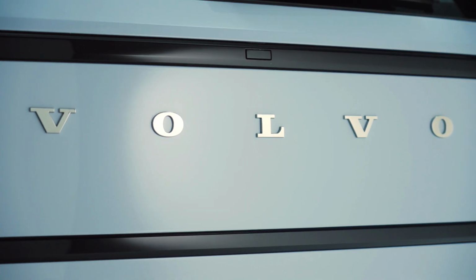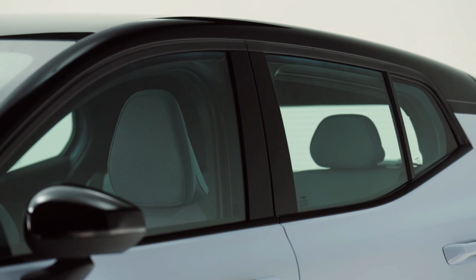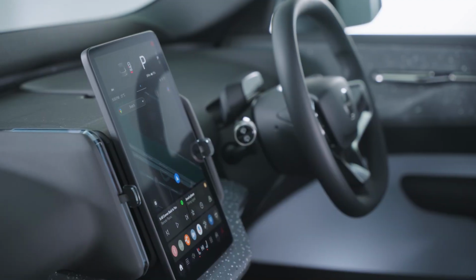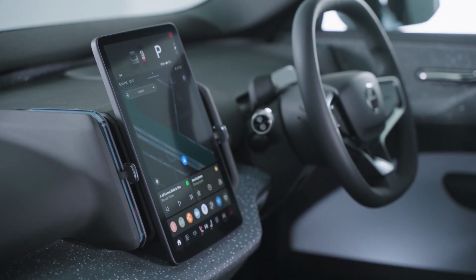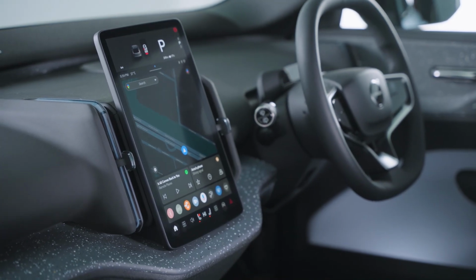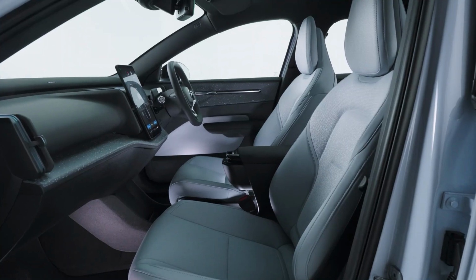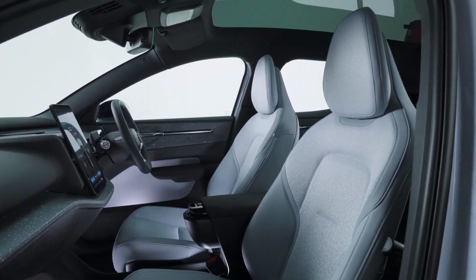out across the tailgate. The interior of the EX30 continues to be an exercise in Swedish minimalistic design, but the cabin now comes infused with the latest in state-of-the-art technology. A 12.3-inch infotainment screen dominates the center of the dashboard, with Volvo claiming that the system has benefited from the company working more closely with Google, Apple, and Qualcomm to enhance the user experience.